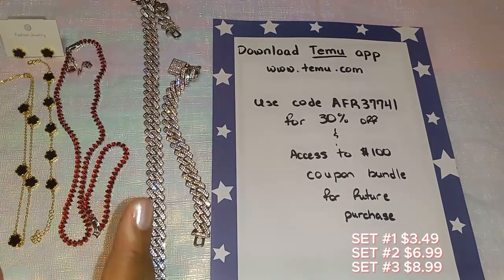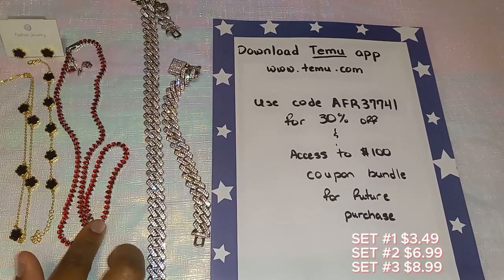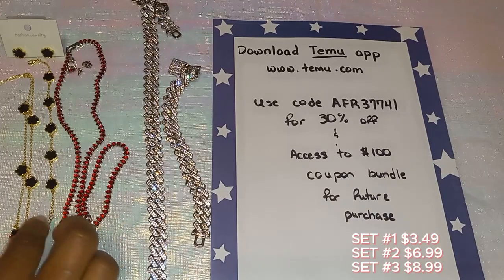Which you will do because the stuff is so reasonable. This set was $3.49. This set was $6.99 and this last set was actually $8.99.